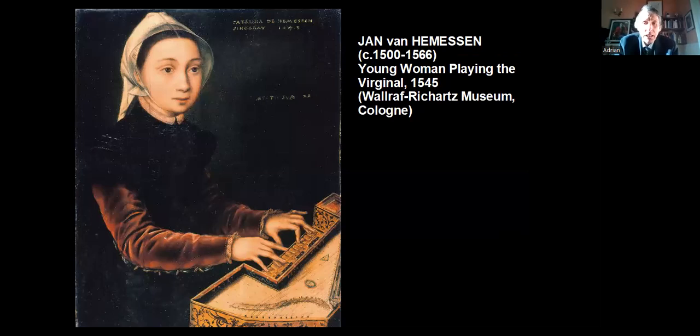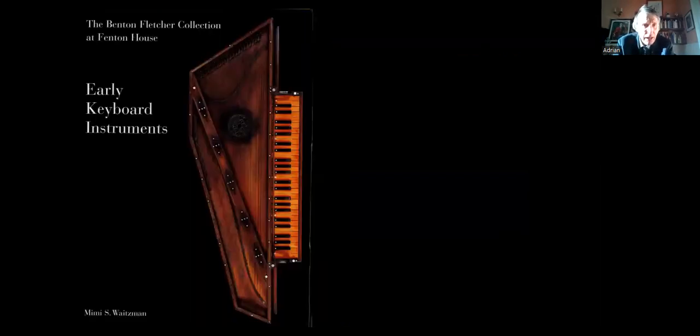Here you actually see an early painting, Jan van Hemessen from 1545, where the woman is playing the instrument. I think the scale is a little awry, but it's lovely to have a view looking down into it. And another of the very early instruments from the Fenton collection. It started off as the Fenton Fletcher collection, then they've added more things to it. This is by the Sicilian maker Marcus Siculus, and it's his only known instrument, dated to 1540.